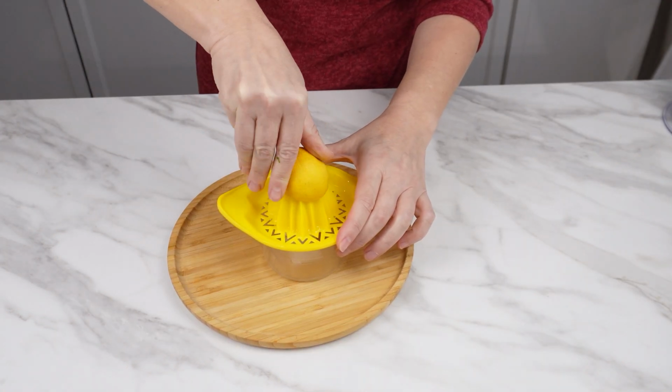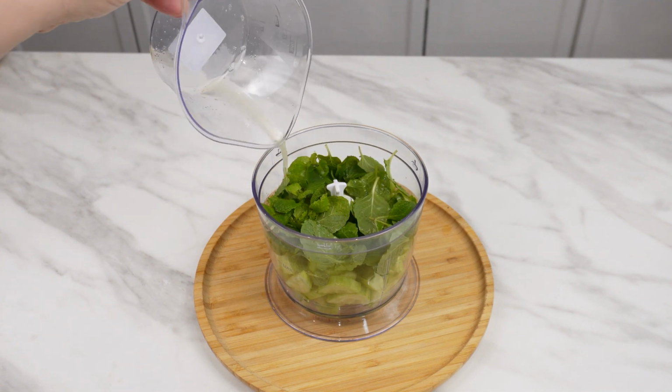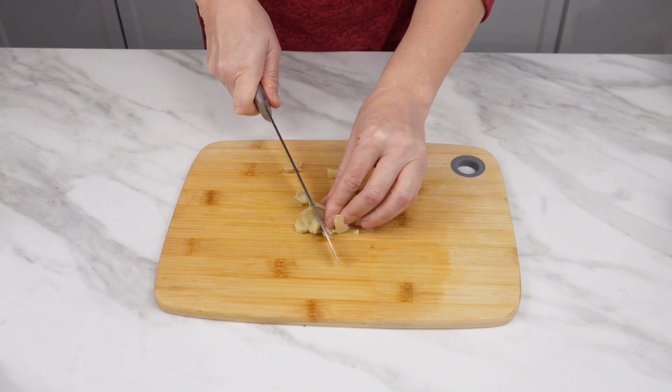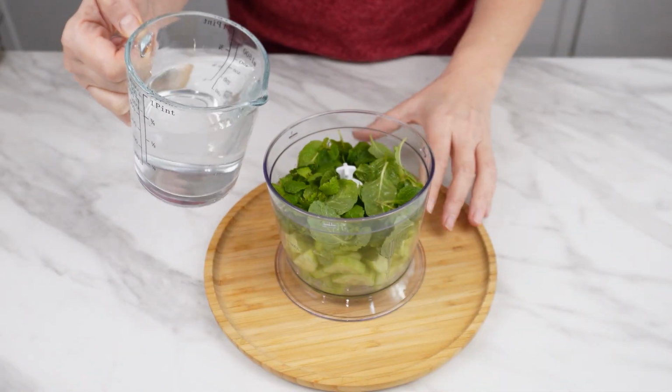Squeeze the juice from a lemon and pour it into the container with cucumbers and mint. Lemon primarily alleviates heartburn symptoms and aids digestion. Include a small piece of ginger with the cucumbers and mint. Ginger stimulates the production of saliva, gastric juices, and bile.